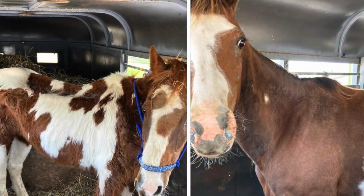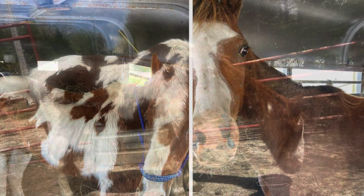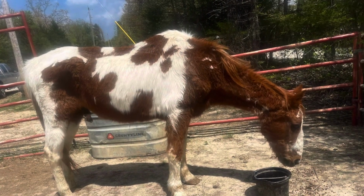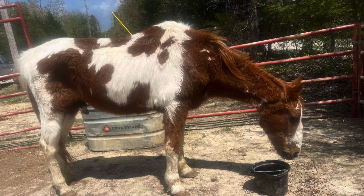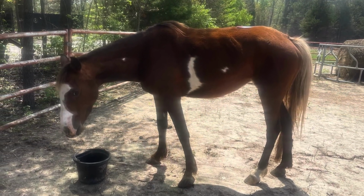So after a couple hours of sleep, they were picked up and got their freedom ride out of that auction barn. They are already starting their new lives of restoration, rehab, and rehoming.